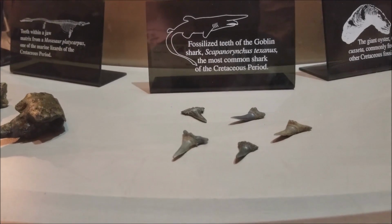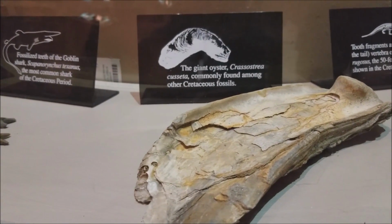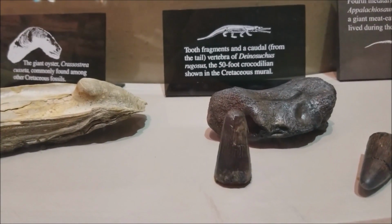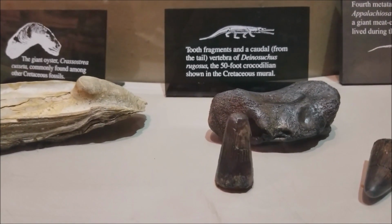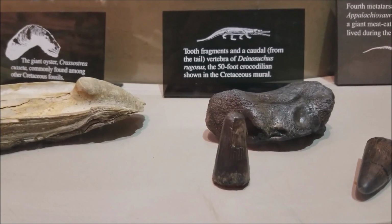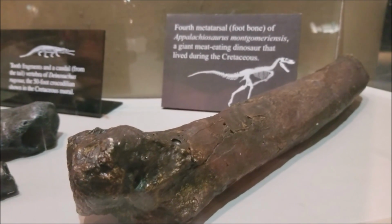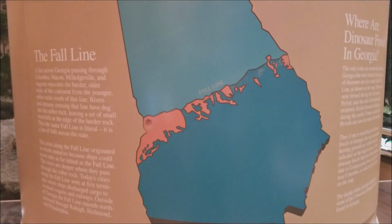Fossilized teeth of a goblin shark, giant oyster, tooth fragments of vertebrae, tooth fragments from a, whatever the heck that is. A foot bone of an Appalachiosaurus. That's awesome, man. That's where they were all found.